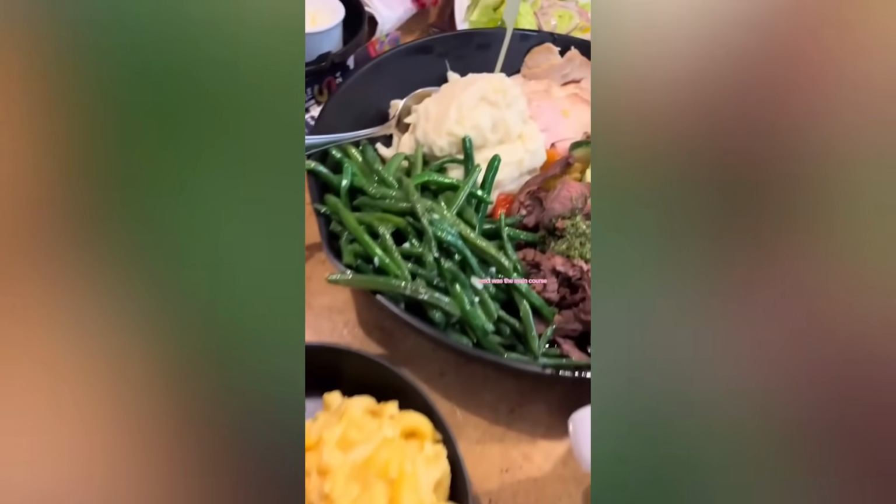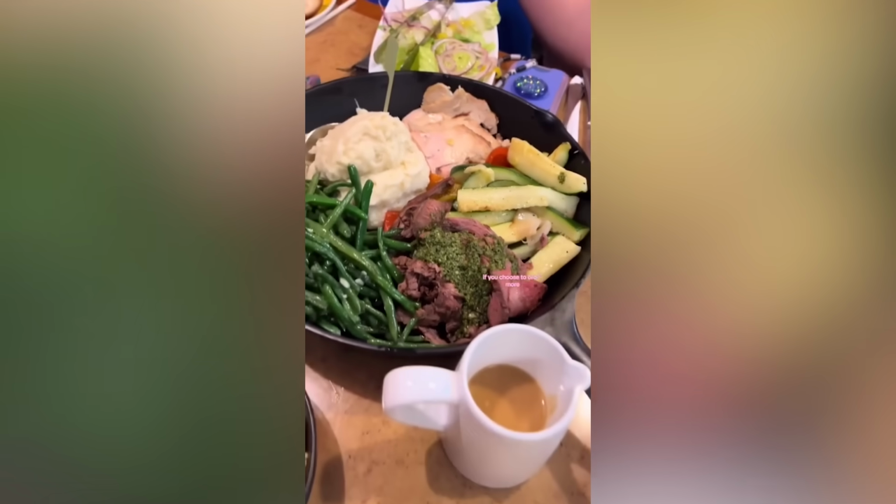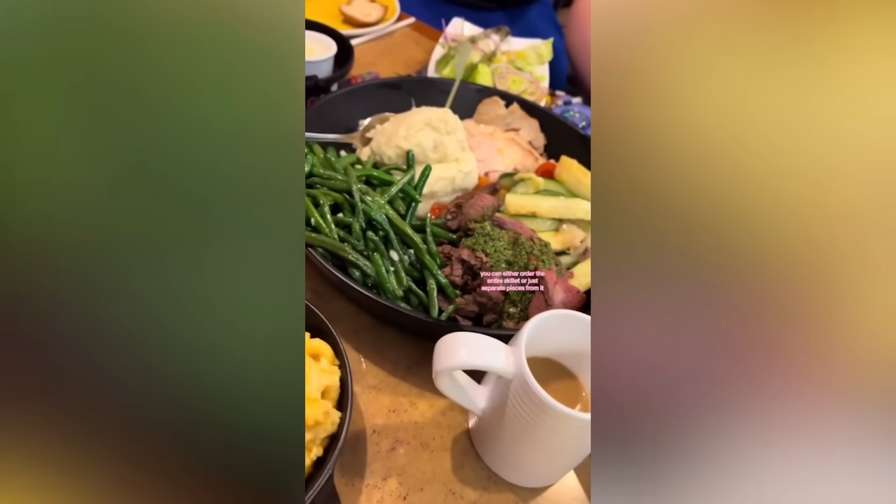Next was the main course. This food is served family style, and it's all that you care to enjoy. If you choose to order more, you can either order the entire skillet or just separate pieces. This was expensive. The entire platter is gluten-free, so Katie was able to share that with us. The only exception being the mac and cheese and the gravy.